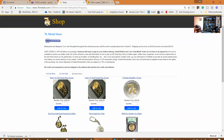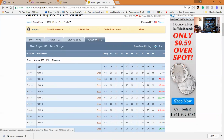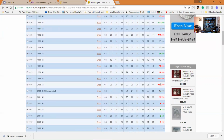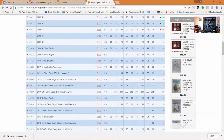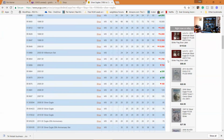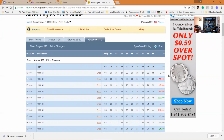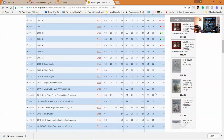I just went to PCGS, this company here that grades coins, and they have a coin price of every coin since they started in 1986. And so you can see the $10,000 for these coins. And what is that one? That's a 2000 Millennium set. Okay, wow. And so these coins originally cost about 20 or 30 bucks or whatever they were, and they keep getting more expensive every year.